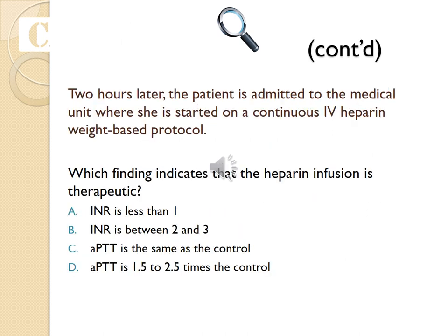Two hours later, the patient is admitted to the medical unit where she is started on a continuous IV heparin weight-based protocol. Which finding indicates that the heparin infusion is therapeutic? A, INR is less than 1. B, INR is between 2 and 3. C, aPTT is the same as the control. D, aPTT is 1.5 to 2.5 times the control.